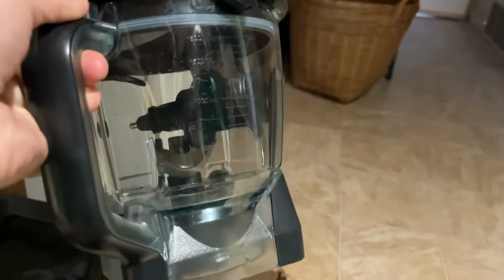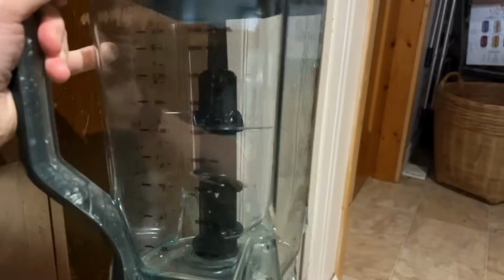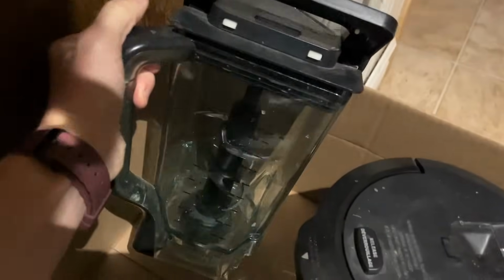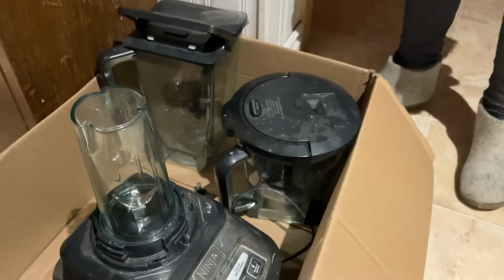This is still in good shape. She doesn't have this attachment. And this is broken at the bottom, but that doesn't affect it. It still works, because the one she has now is broken at the bottom and it still works. So now she has spare parts. Hey Amos, that's a bit much. For her blender, for free.